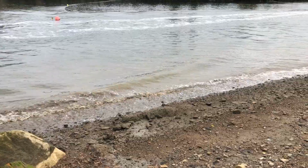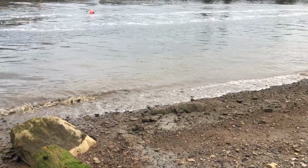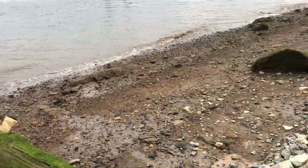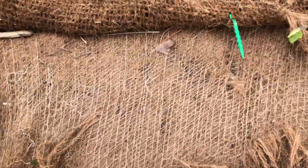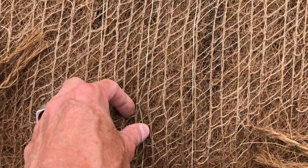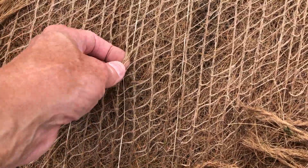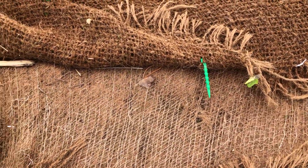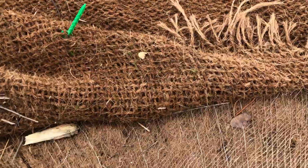The waves, and he's not going very fast. So any turbidity we've had has actually been caused by that, fortunately. Oh, here's the under blanket. So it's just a regular 100% biodegradable coconut fiber with the twine, so that will degrade. But that helps hold the sand in place. And then here you can see these stakes are not working so great.